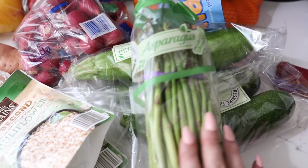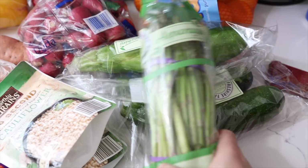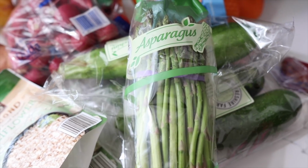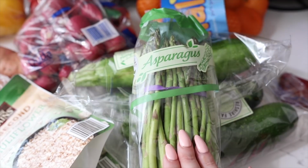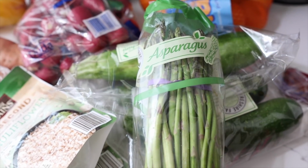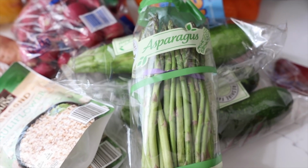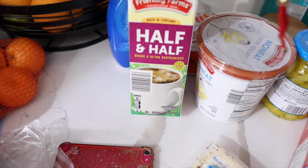I got some asparagus. I saw a recipe that called for asparagus that I had saved on my Pinterest board, and I picked it up because these are kind of like some wimpy little asparagus, but I still like them though. Oh, have you ever had Greek asparagus? Bomb. You could also wrap it in bacon, but everybody does that. But Greek asparagus with lemon and garlic, Parmesan, chef's kiss. Try it, promise.